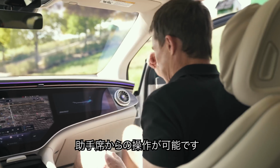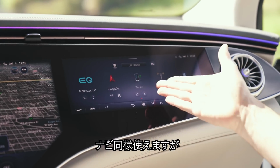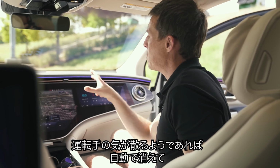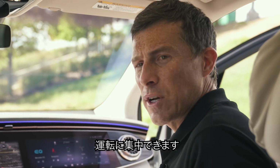All right, see, I get in and now I can operate it. There you go. I've got the infotainment system. I can even display images there if I want. However, the system will know if the driver starts getting distracted by it and will automatically dim it again so that they can concentrate on the road.